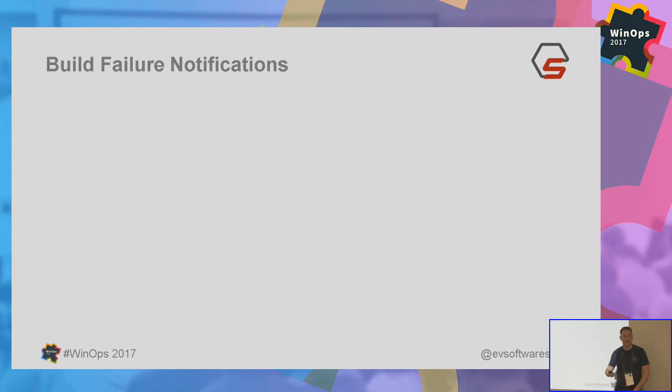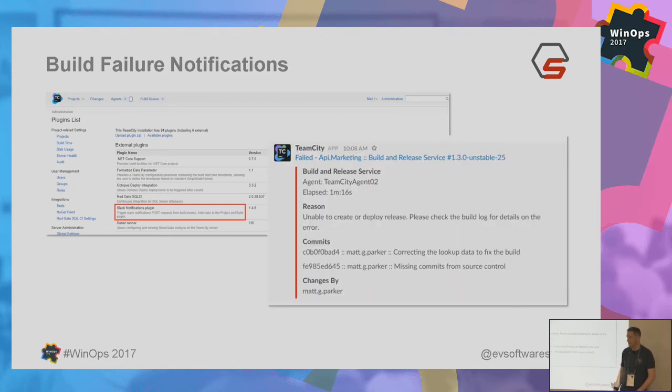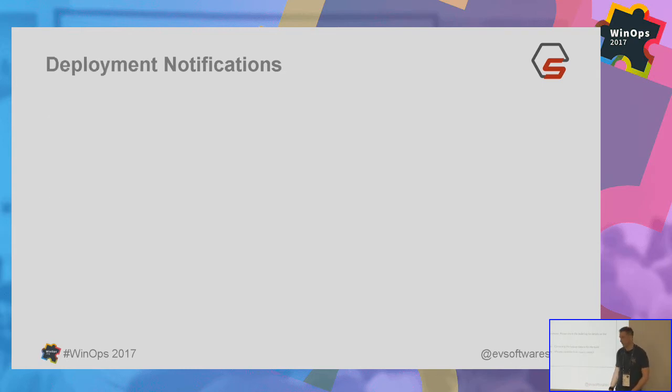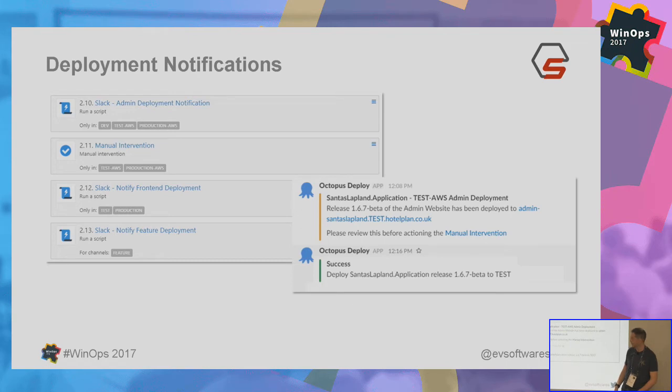So we then started to utilize that. So the team are all on Slack, and we can configure build notifications. Again, there is a plugin for TeamCity. And we start to get build notifications coming into our Slack channels. Deployment notifications: we write a custom step in order to do that inside Octopus Deploy, and we get deployment notifications. So these are notifications that someone needs to do a manual intervention. This deployment is going no further. And these are actual deployments going out to specific environments.